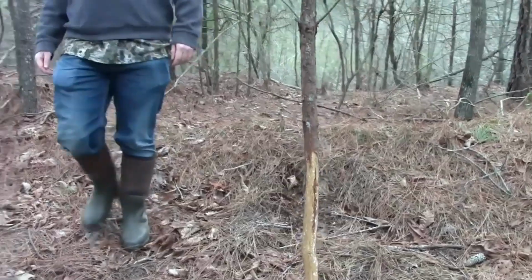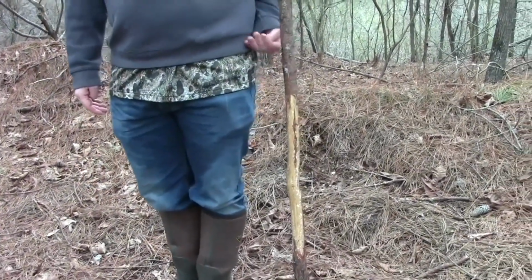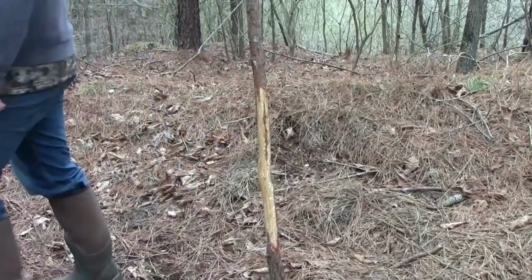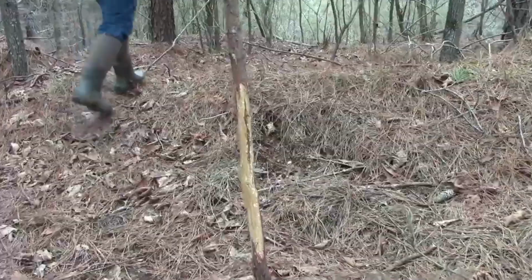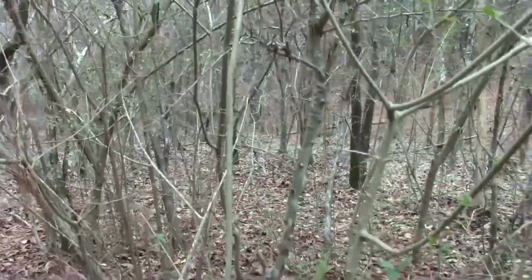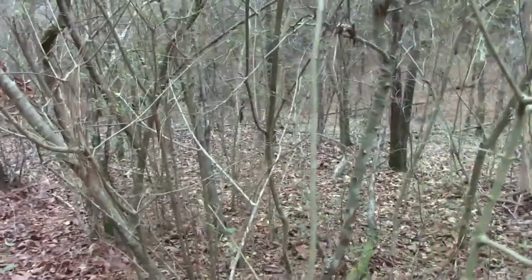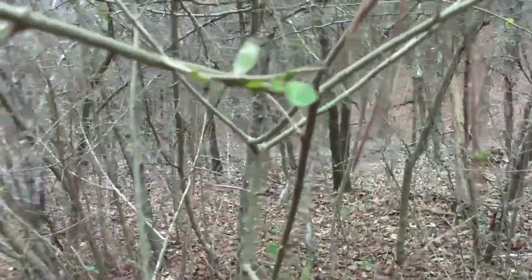Stand beside that rub and see how high it is. About waist high. It's a good rub. We want something bigger than that. We can find it. Yeah, I can see this deer walking through all this privet. A little bit of a rub there, but where is Mac Daddy? That's what I want.